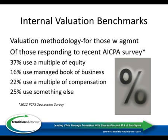16% use a managed book of business approach, meaning each of us has our own managed book of business, and that's what determines my value in the firm. 22% use a multiple of compensation. Oftentimes that's going to run between 2.5 and 3 times some average compensation over a 3 to 5 year period, paid over, say, 10 years. So if I'm making $300,000 and we use 3 times compensation, that would be 3 times $300,000 is $900,000, which turns out to be $90,000 per year. And then 25% use some other approach.